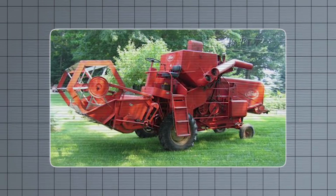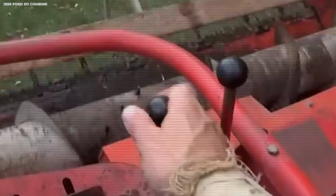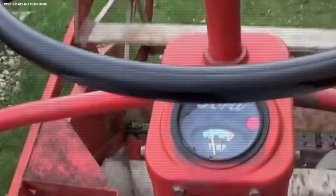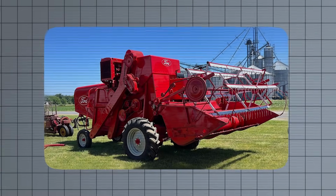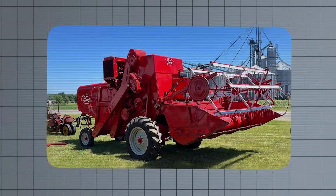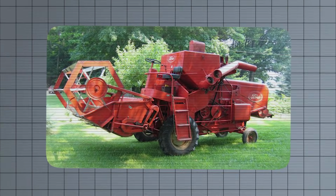Although Ford didn't dominate the combine sector like International Harvester or John Deere, the 611 still earned a loyal following for its affordability and ease of maintenance. Ford dealerships that farmers already trusted for tractors became one-stop shops for harvest equipment too, boosting the 611's adoption in pockets of the Midwest and the East Coast.